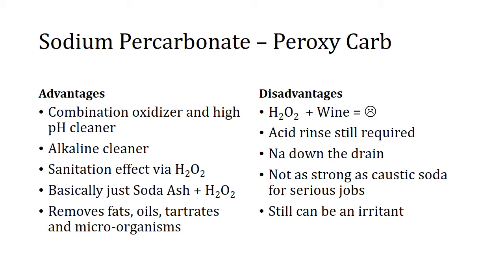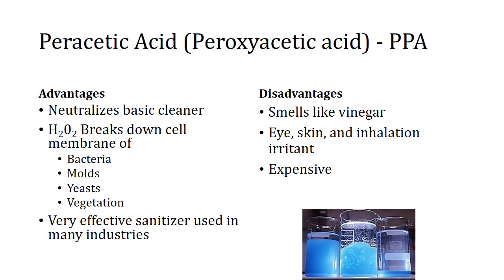And also, the other thing is hydrogen peroxide does react with any sulfur dioxide in your wine to become sulfuric acid, and you can wipe your SO2 out in your wine really quickly. So again, if you do it, it's great, but you're still going to have that acid rinse that's still going to be required. Again, we've got that sodium down the drain just as before, not as strong as caustic soda, but it's a really good solution. So you get that combination cleaning and sanitizer all in one cleaner.